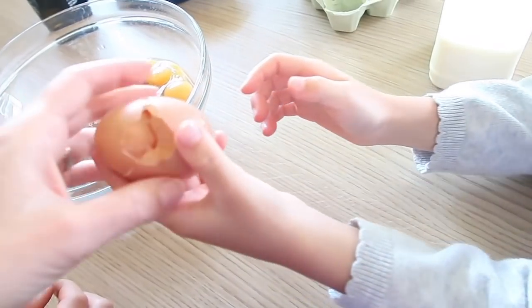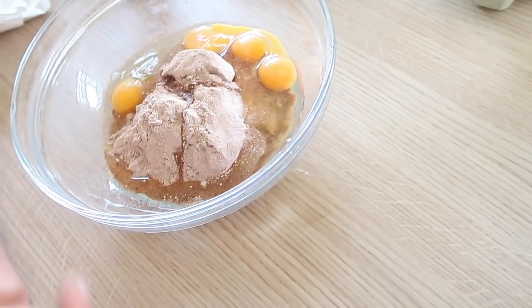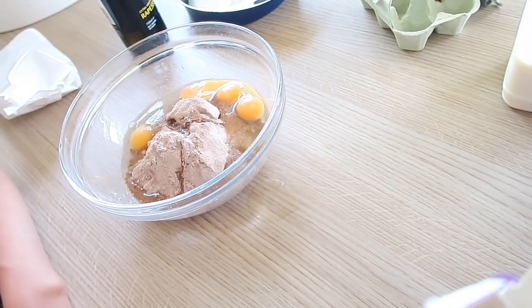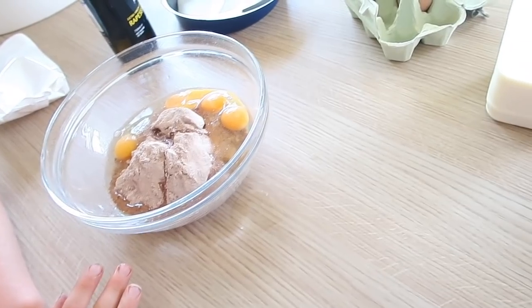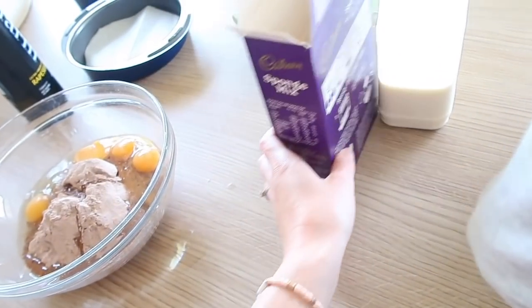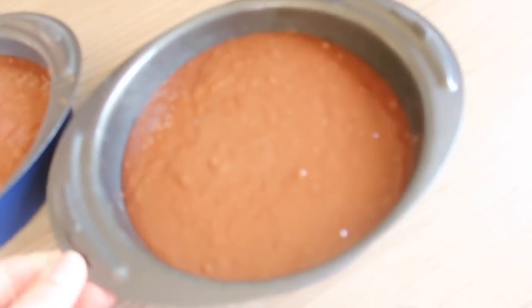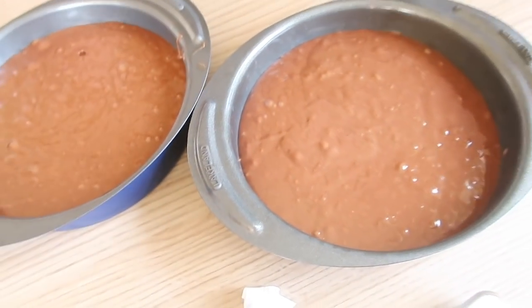Simples. Oh dear. Double yolkers. Oh my god. We have 3 eggs and now we've got more. 6. No, we've got 5. Whoops. Ah well, they're only little ones anyway. Oh, what's this? Never mind. Yeah, that's what happens. Right, let's get the... Keep going. Right, there we go. All good.